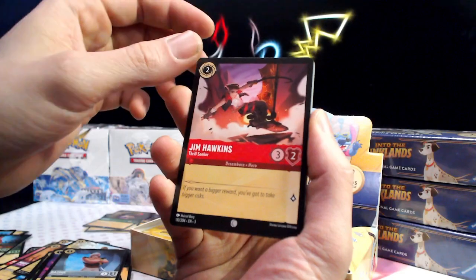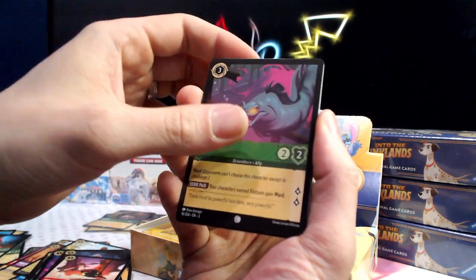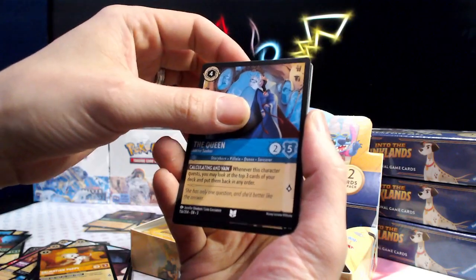While we play Lorcana ourselves, we don't play Pokemon as much, but I am a big Pokemon collector, and we'll definitely be showing you our collection here in the near future.